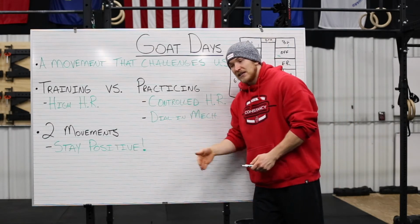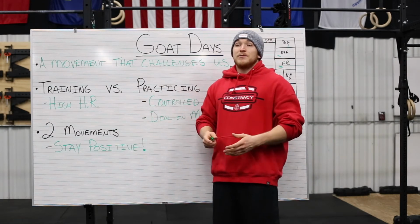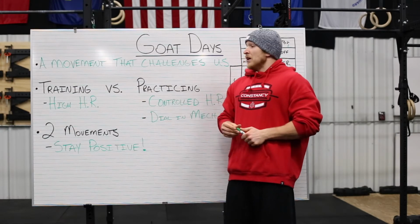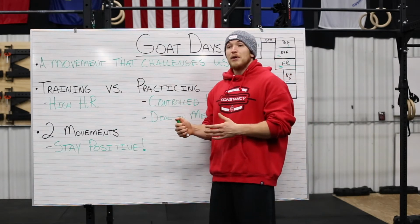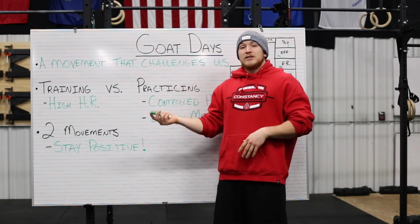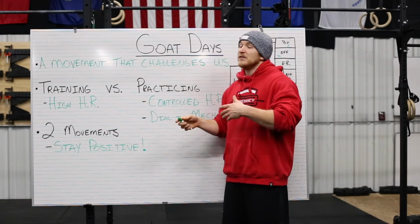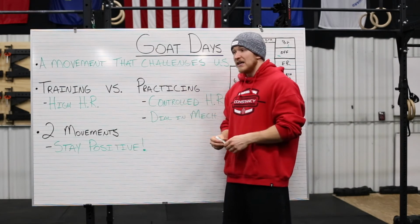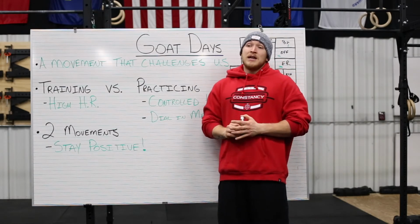That's the same philosophy here with these movements. Say you work on double unders and pull-ups for 5 weeks straight, every Thursday, with a controlled heart rate, really working on mechanics. Imagine how much better you're going to get at those 2 movements, working on them every single week, as opposed to saying, I struggle with doubles, I struggle with pull-ups, I'm going to work on those week 1. Week 2, I'm going to do it again, but week 3, I don't really want to do it again. It feels monotonous. No, that's when you need to stay with it, stay dedicated, and keep working on those movements, because by the end of it, you're going to be really happy that you did.